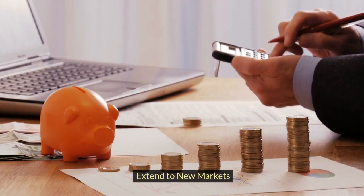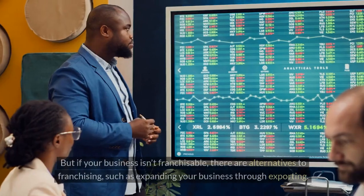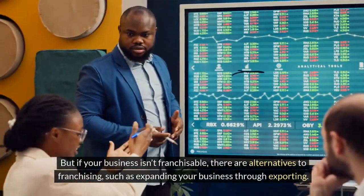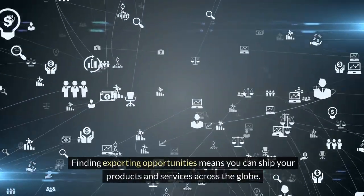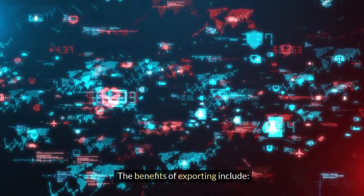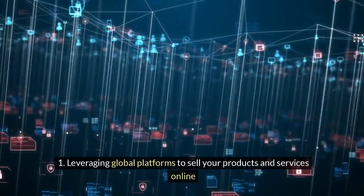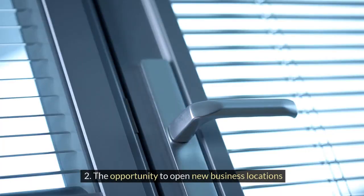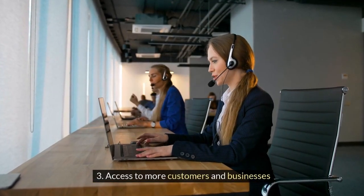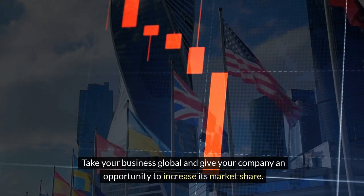Extend to new markets. There's no question that franchising gives you a chance to increase your customer base. But if your business isn't franchisable, there are alternatives to franchising, such as expanding your business through exporting. Finding exporting opportunities means you can ship your products and services across the globe. The benefits of exporting include, one, leveraging global platforms to sell your products and services online. Two, the opportunity to open new business locations. Three, access to more customers and businesses. Take your business global and give your company an opportunity to increase its market share.